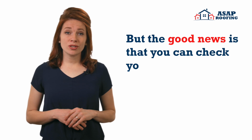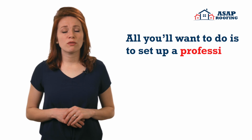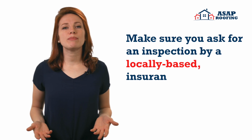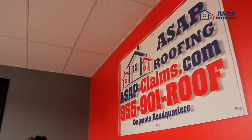But the good news is that you can check your roof proactively, and you don't need to climb a ladder to do so. All you'll want to do is to set up a professional inspection. Make sure you ask for an inspection by a locally based, insurance-approved contractor. An inspection by ASAP Roofing takes about 15 minutes and doesn't cost you a penny.